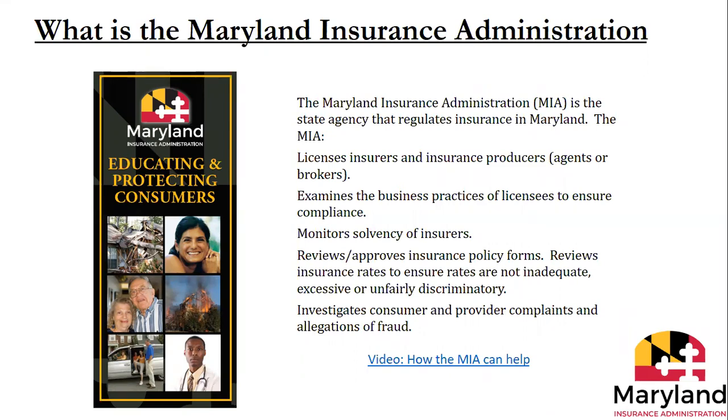And we investigate consumer and provider complaints and allegations of fraud. So that means if you have a problem with an insurance company or you have a problem with an agent or a broker, you can come to the Maryland Insurance Administration and file a complaint, as well as if you suspect someone of committing insurance fraud.